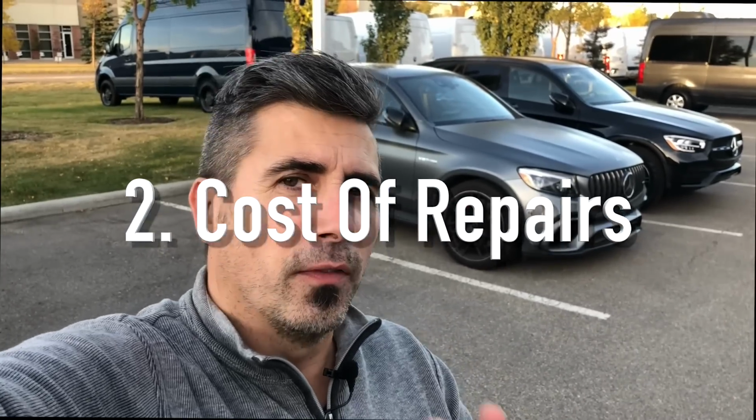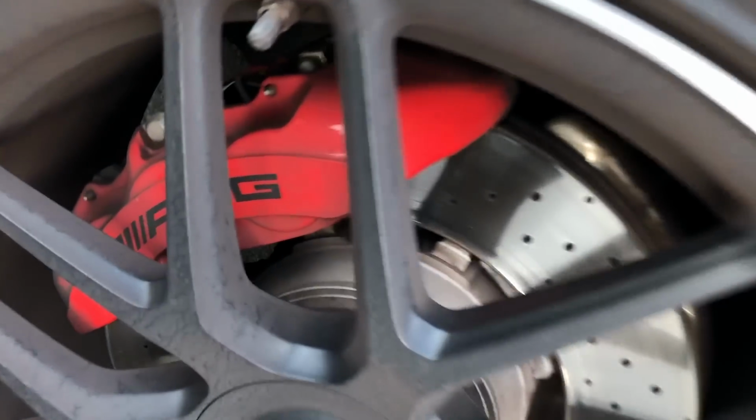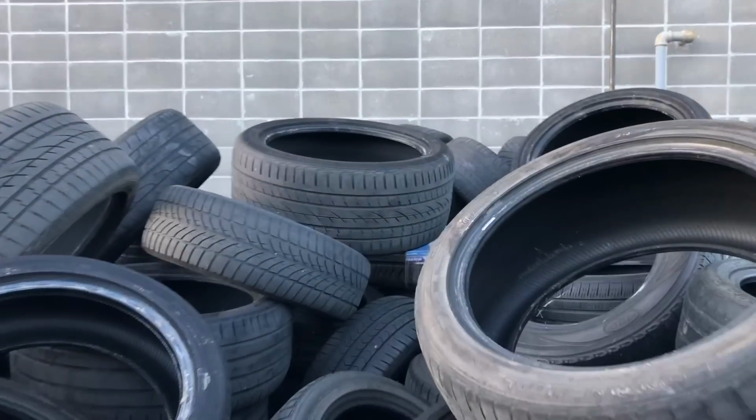The second factor that people have to consider when buying a car out of warranty or just owning it past the warranty period is that naturally things are going to wear out. At 60,000, 80,000 miles, you'll find things like water pumps, starters, brakes. A lot of things can break, fail, wear out, what have you, and that's a fear for many people, I understand.